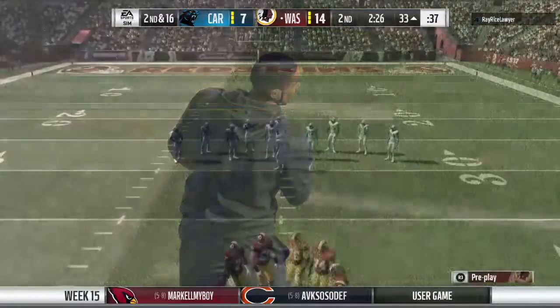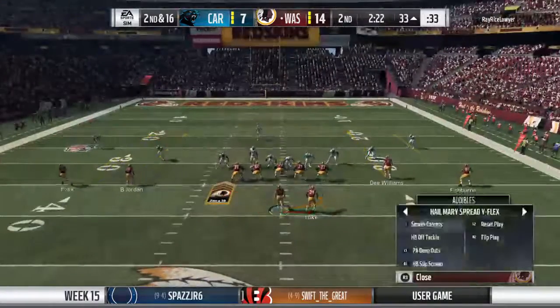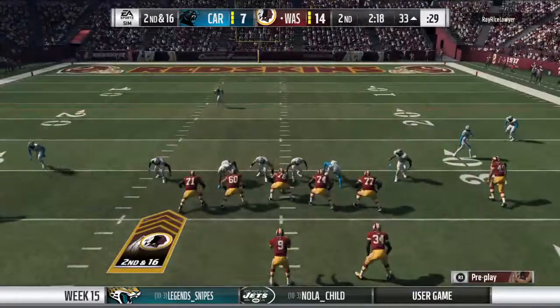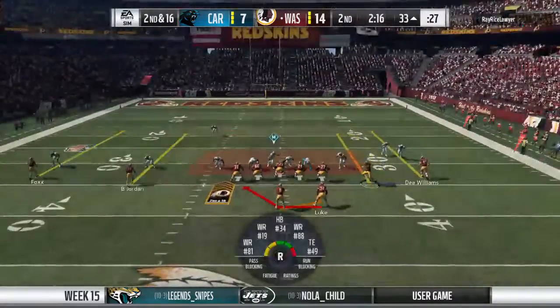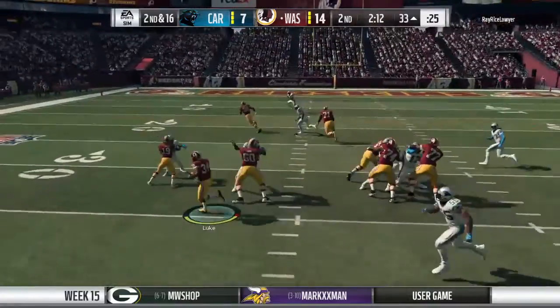But what you're hoping is that you figure out and you see and get a clue that maybe there's going to be some pressure coming at you, and you change the blocking schemes. Maybe you go to max protection. The biggest one is maybe you bring your running back in to try and keep you clean. But in that case, that didn't happen. Zero accountability, and a sack resulted.